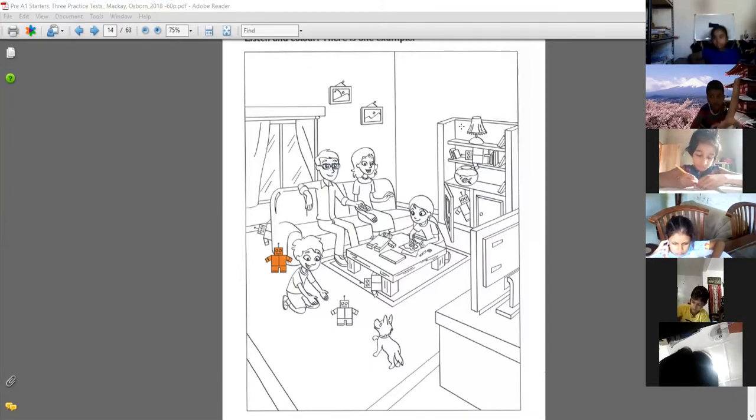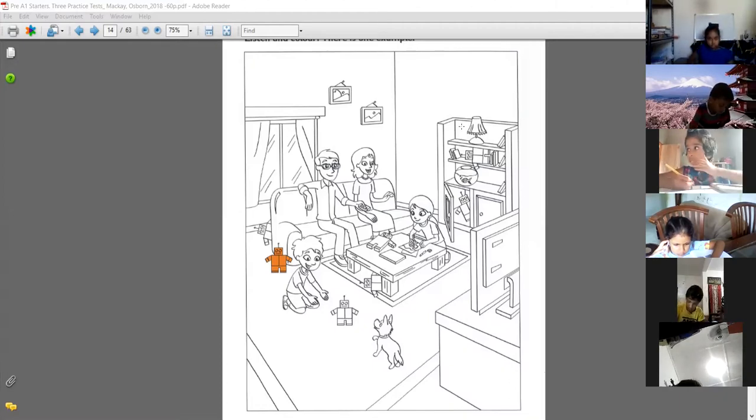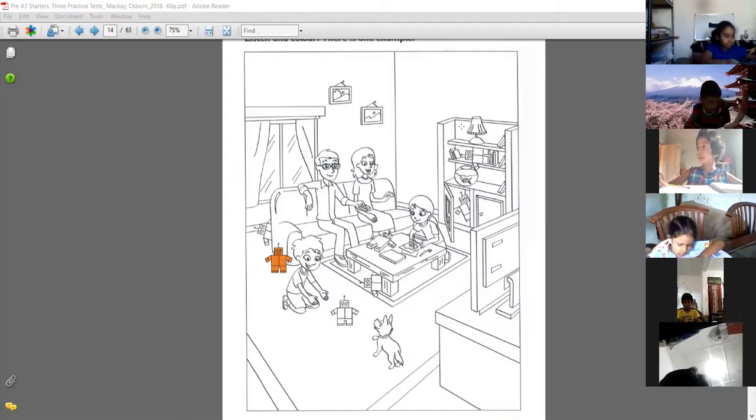One. Okay. Now, can you see the girl? Yes. She's drawing a picture. That's right. There's a robot under the table. Oh yes. There it is. Good. Well, color it red, please. Okay. I'm coloring it red now.